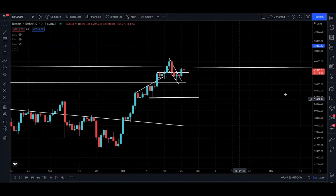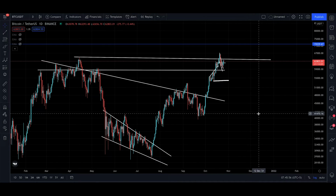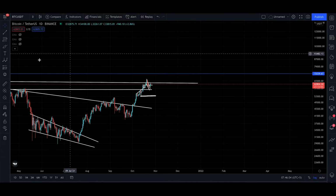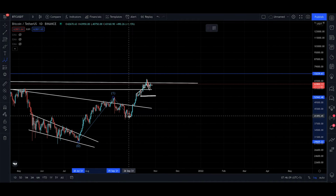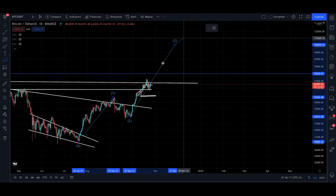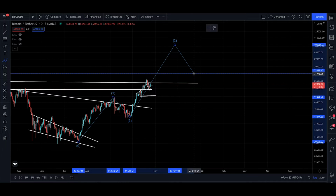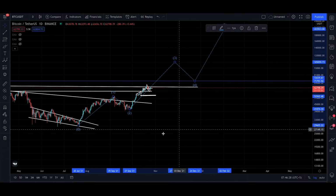Okay, now if we go back into the daily, right now I want to talk about the Elliott wave count within an Elliott wave. Remember, I've said this in past videos as well, that this is your first wave, your second wave. The third wave is always the larger one. Okay, in Elliott wave theory, the third one is always the largest one. From here you're gonna have the fourth one maybe come back to 70,000. Who knows? Let's say we come back to 40,000, 70,000. We go all the way to 200k.